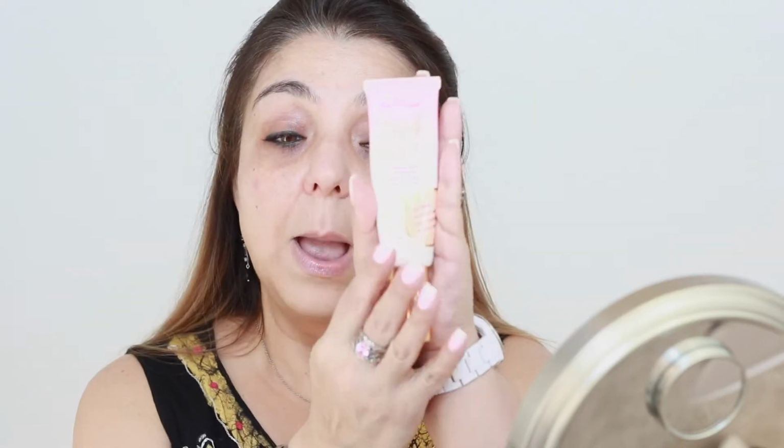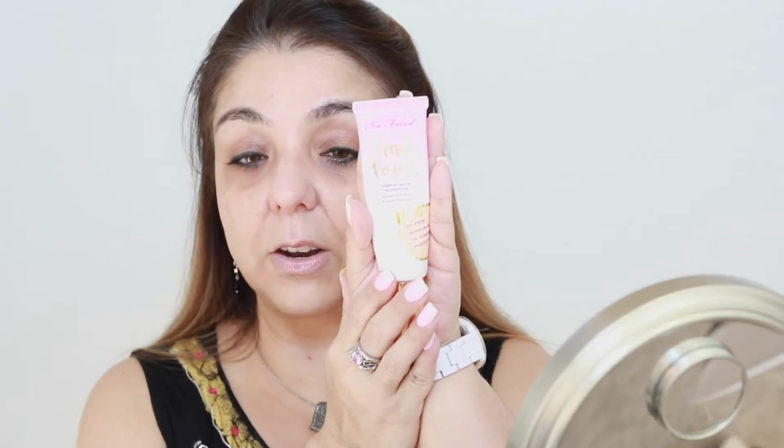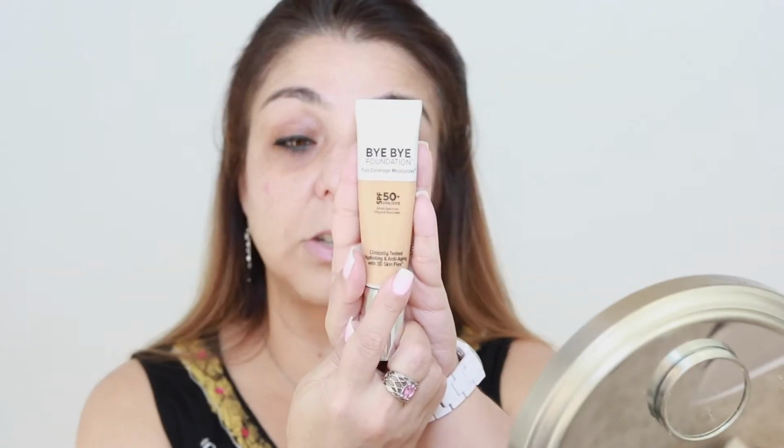And for foundation, I am going to be using two foundations that I do not reach for very much. One is a demi matte. This is Peach Perfect by Too Faced. I'm sure everybody has seen this by now. Oh, it's not focusing. There it is. And I use it in light beige. And then I'm going to be using the Bye Bye Foundation Full Coverage Moisturizer. And I use this one in, I believe, medium tan.